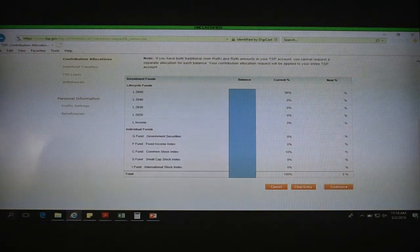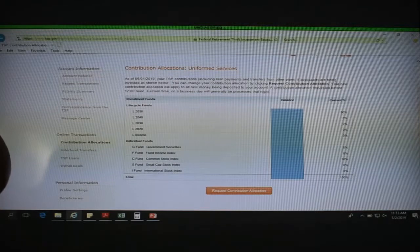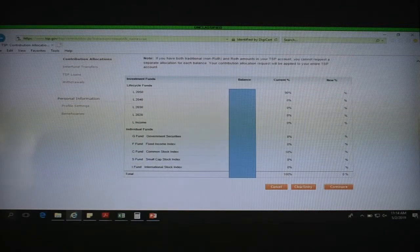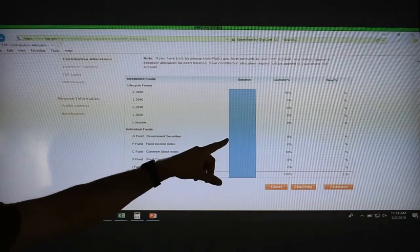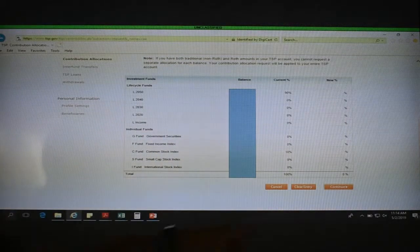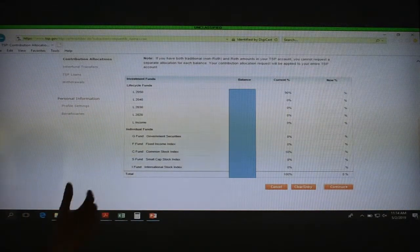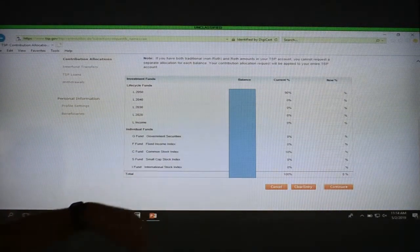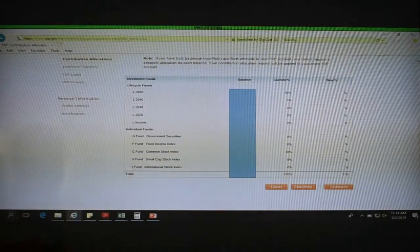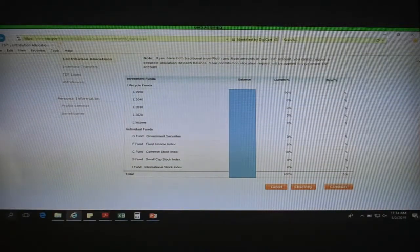So you click on Request Contribution Allocation, and here it'll show you your balance, where you're currently putting your money, and where you want to put your money. Now this needs to add up to 100%. Okay, if you're new. So if you want to put all your new money that's coming in into the F fund or the S fund, or the Life Cycle 2040, you just put in how much you want to go in there, and you click continue and follow the directions from there. Okay.